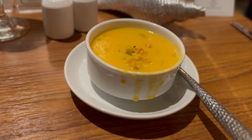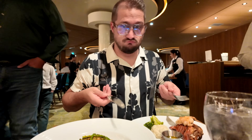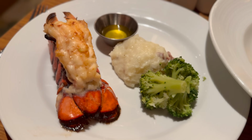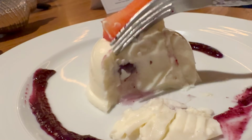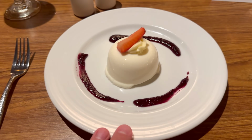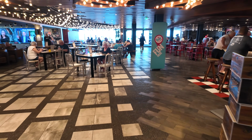I ordered the poblano corn chowder, which is something I recommend everybody tries. It's not too spicy, but has a little zest. Moving on to the main course, that's right, I'm double dipping tonight. It's lobster night, so of course we'll have some rocktail. In addition, I went for the crusted salmon, which was cooked nicely, a little overdone, but that's to be expected on a cruise ship. I ended up finishing dinner with this really weird jiggly dessert. I forget the name of it, but it has a very distinctive jiggle, and it actually tasted pretty good.